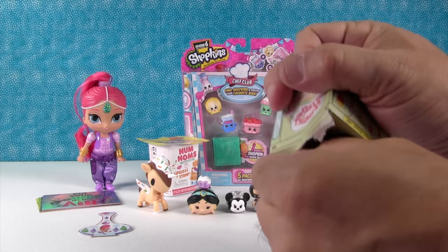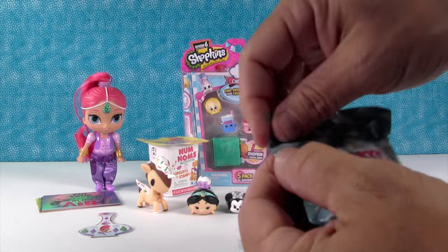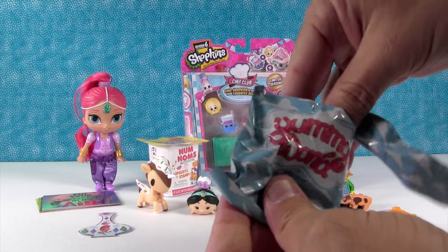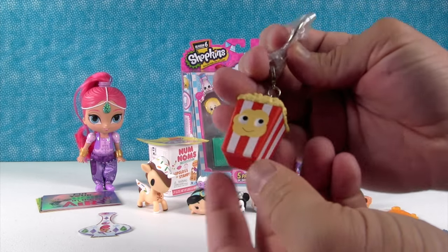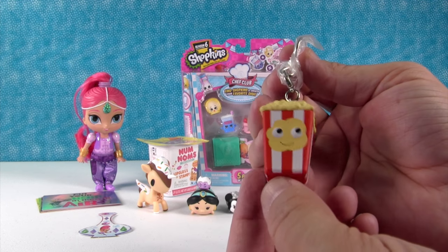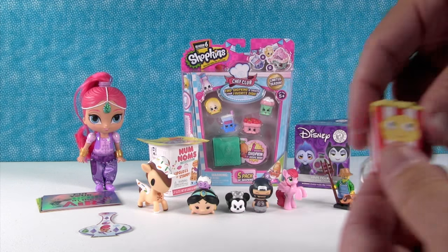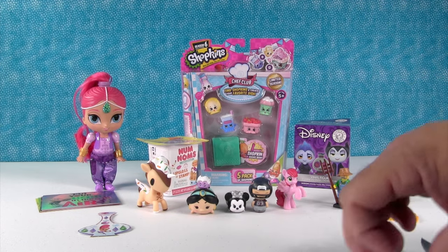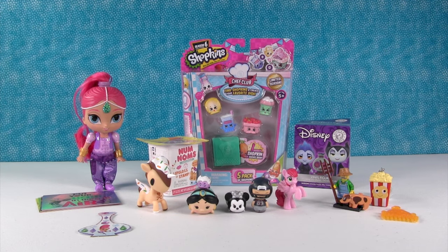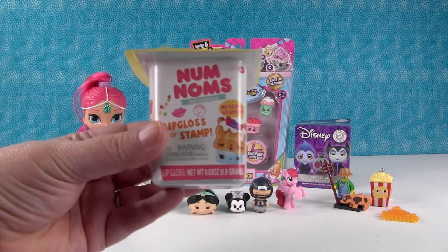Thank you. Come on, open up. Here we go. Oh, we got the popcorn. That's a really cool one. I love the classic white and red popcorn box. Okay, your turn. And the farmer wants some popcorn. Yes, he does. Maybe that's what he's farming, corn. Oh, maybe. Okay, I think I'm going to open up the Num Noms Series 2.